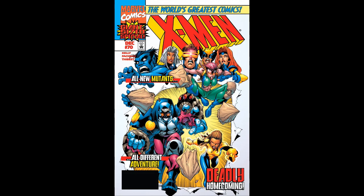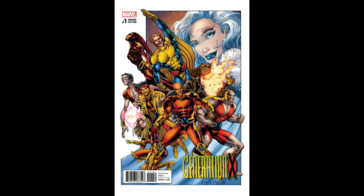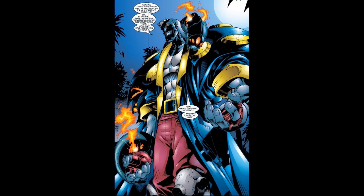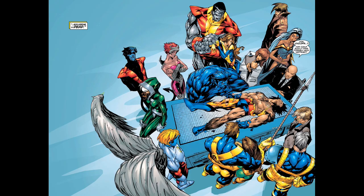His affiliations and proximity to other characters we've yet to see in figure form, like Celia Reyes and members of Generation X, is probably an indication of figures to come. I distinctly remember Marrow being prominently featured in the X-Men books around the time Maggot was introduced, so she may be on the way as well.